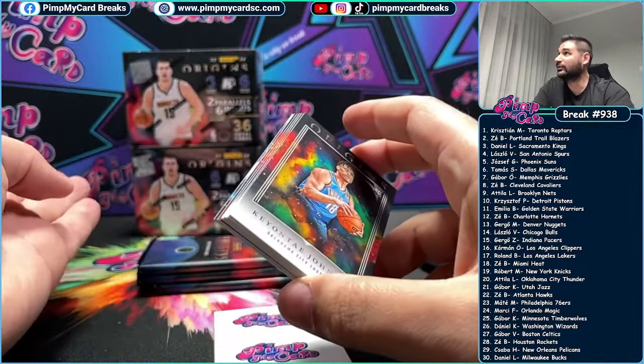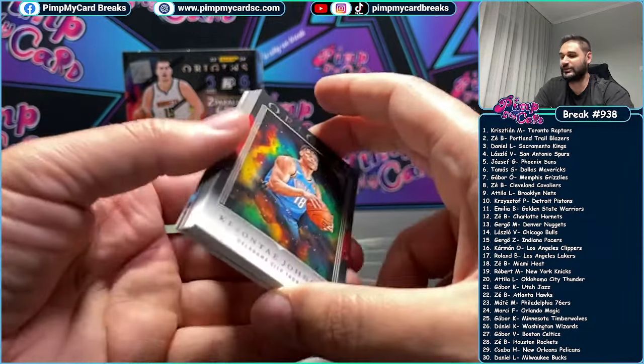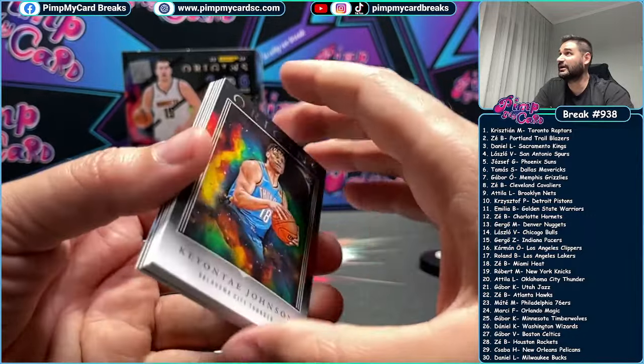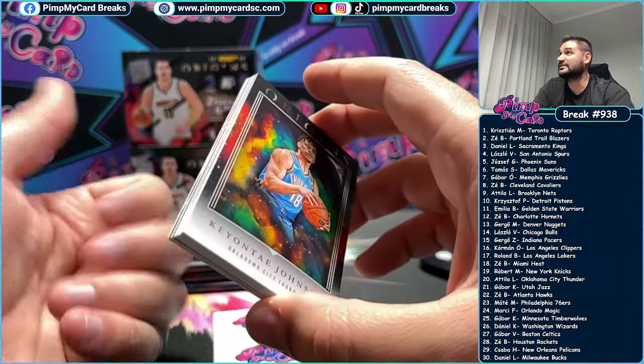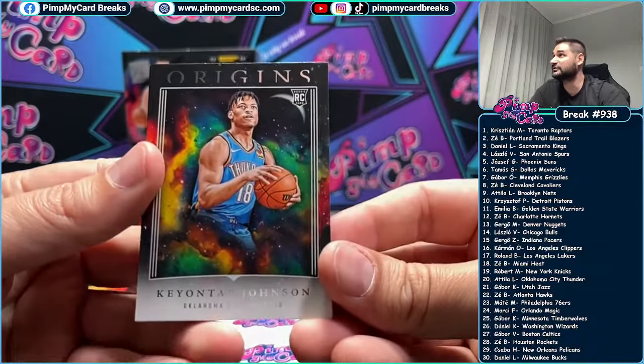Just rookies. I have to top load all the cards from the Origins. That's what I said. This is a great box because there are six cards in one pack, but at least one insert and two or three other cards are rookies. So, it's filled with rookies.